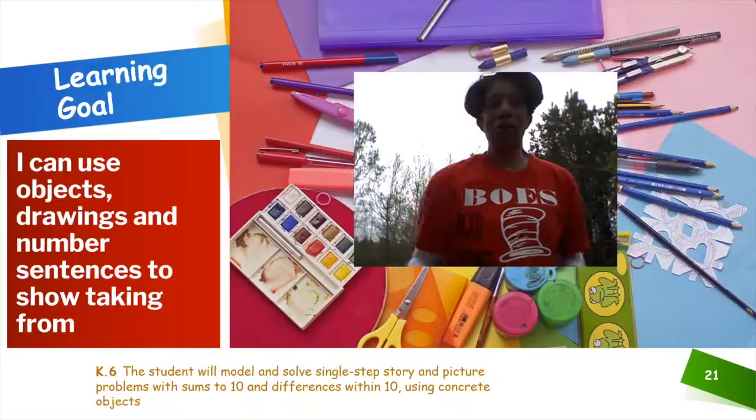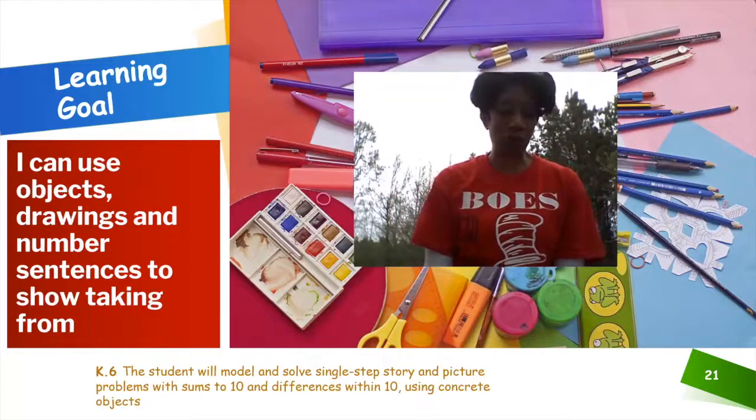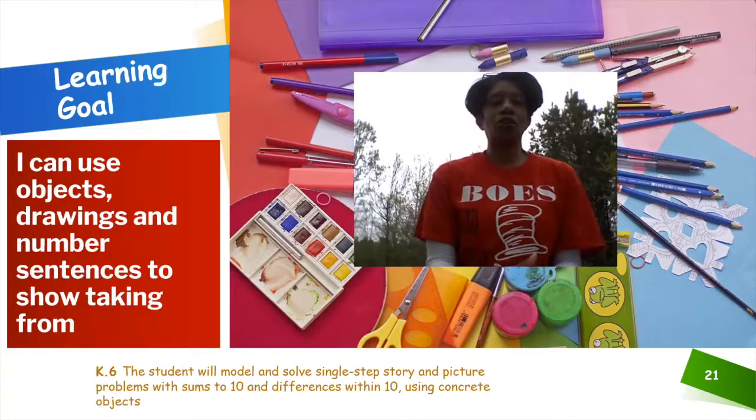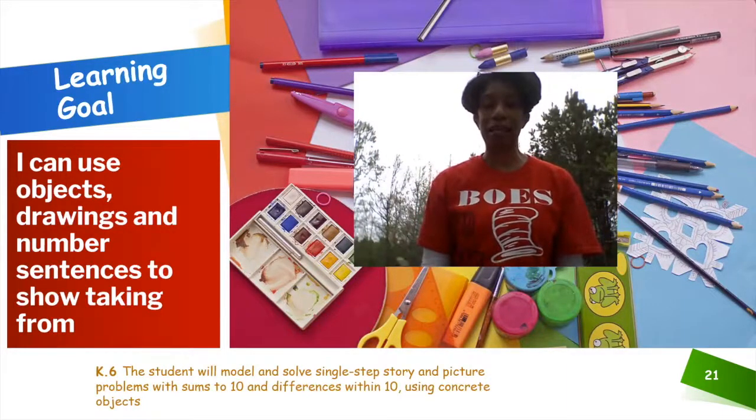Okay, boys and girls, that was our story and our reading for today. I hope you enjoyed it. I hope that you can remember that we can use objects, drawings, and number sentences to talk about taking from.